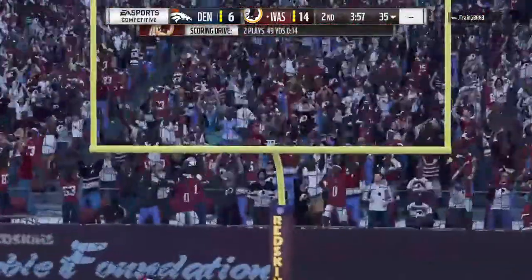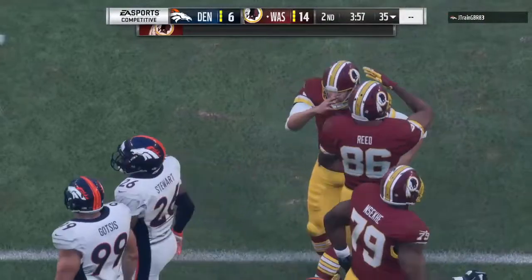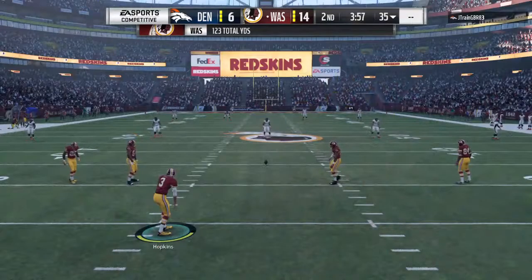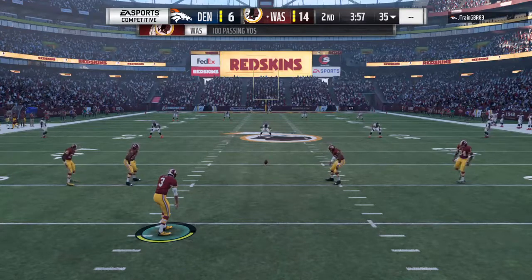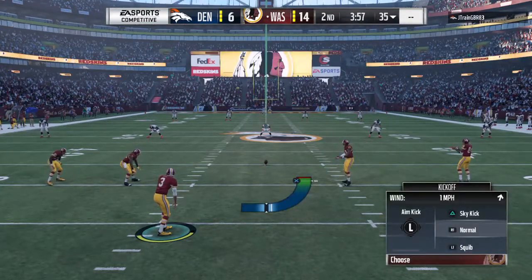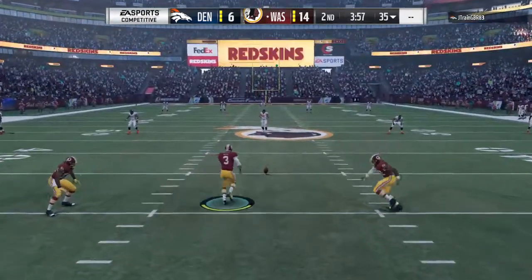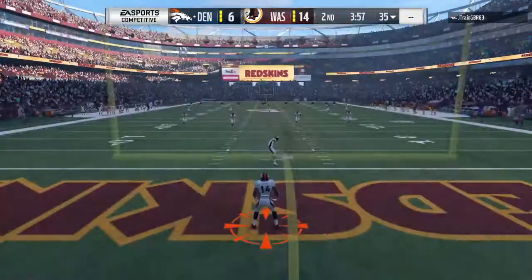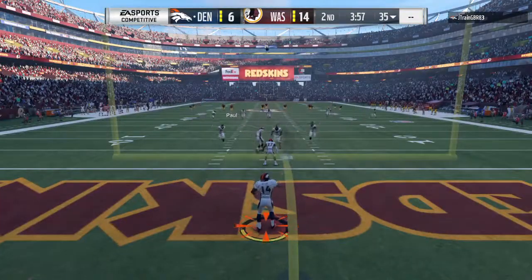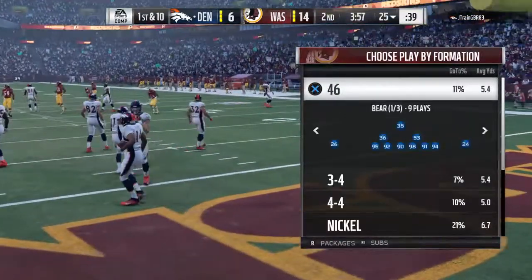And it's up. It's good. Our score, 14-6. Here's Hopkins now out to kick it away. And no return on this one as the fair catch is signaled for and taken.